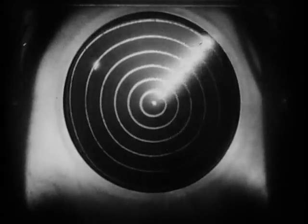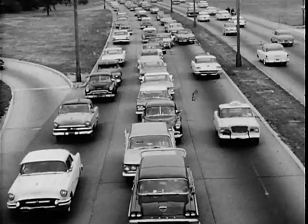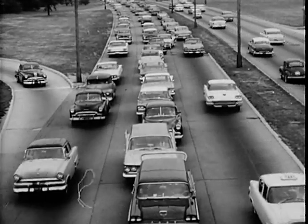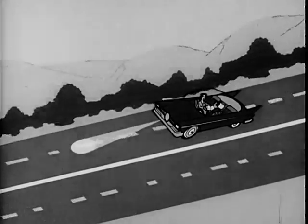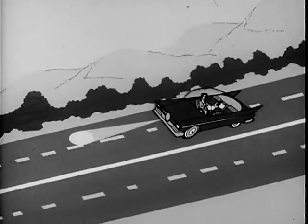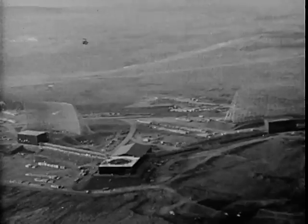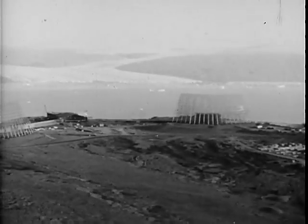In the future, radar eyes will more completely direct the traffic of our crowded airspace. Collisions will be automatically prevented in the air, on the sea, and perhaps even along the ground. The family car may be controlled by a radar beam scanning a strip of metallic paint, coded to give speed and location data. Radar defense sentries will detect aggressor planes or missiles anywhere in the world and direct counter missiles to destroy them in flight.